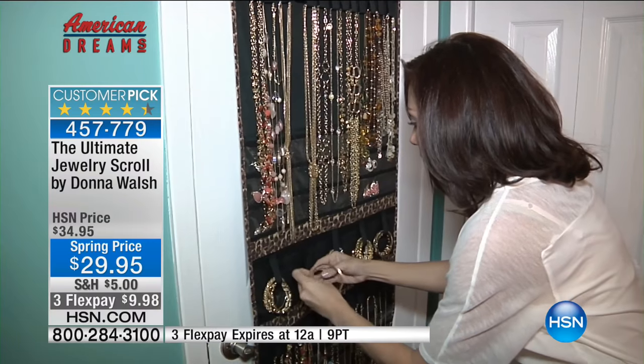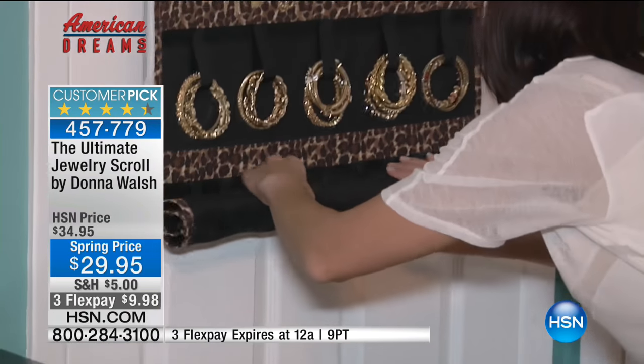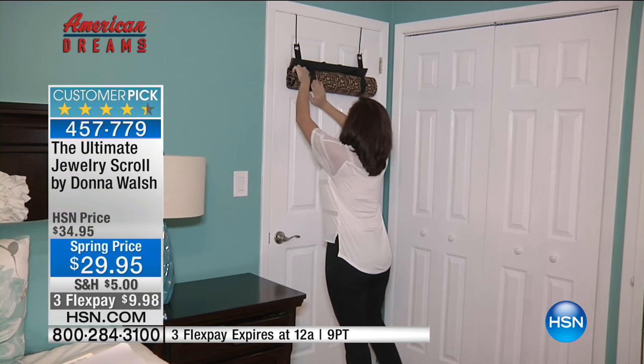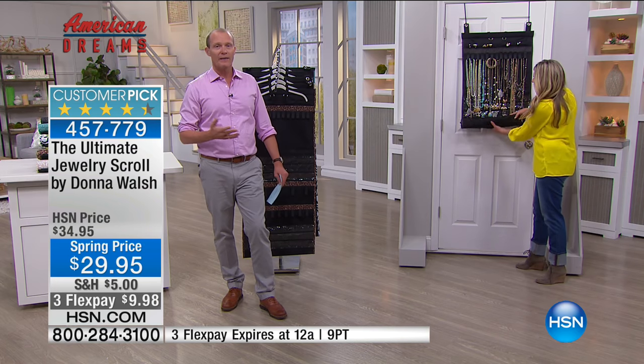I know it's a little way off, but think about how quickly March has come around. Mother's Day isn't that far away, right? This is for mum. This is for anyone who has a beautiful collection of jewelry that wants to preserve it. And that's what it's all about.